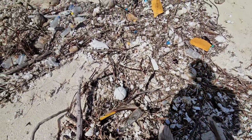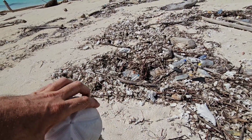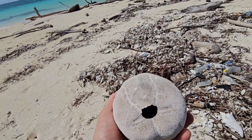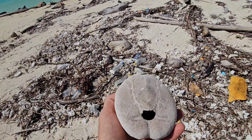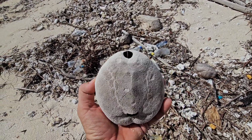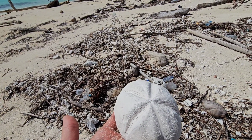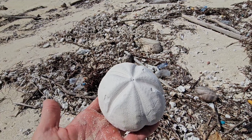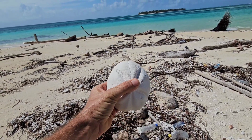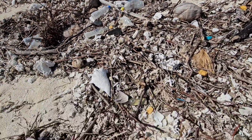Haven't found any sea beans today. There's another big sea biscuit. Somebody told me that their mouth and their butt is the same hole, but I'm seeing two holes in all of these. So maybe I was given some bad information. Who knows? I'll have to look that up later and become more of a sea biscuit expert. For now, though, I can tell you they don't taste anything like biscuits. I wouldn't try biting them quite hard. This one's pretty cracked already, so we'll just pop it. They don't last for long. They're not meant to last long after they die.